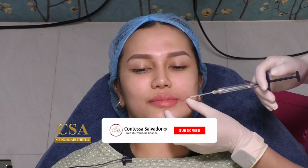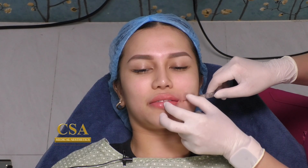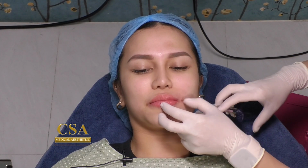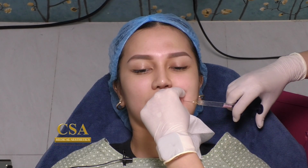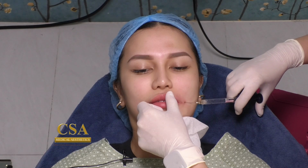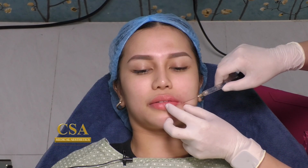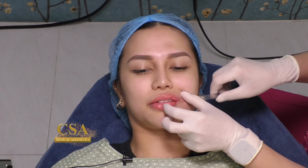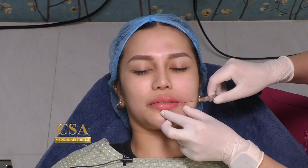Actually, I can just hydrate the lower lip region using the same entry point, and we can go directly to the lower lip, the left. Even the oral commissures will need to be treated. So I'm just going to be filling in a little bit into this lower commissure, upper and lower oral commissure, just to improve this corner of the mouth. In some cases I noticed they have hyperpigmentation around the lip area, so we can also use hyaluronic lip filler to improve those pigmentations.